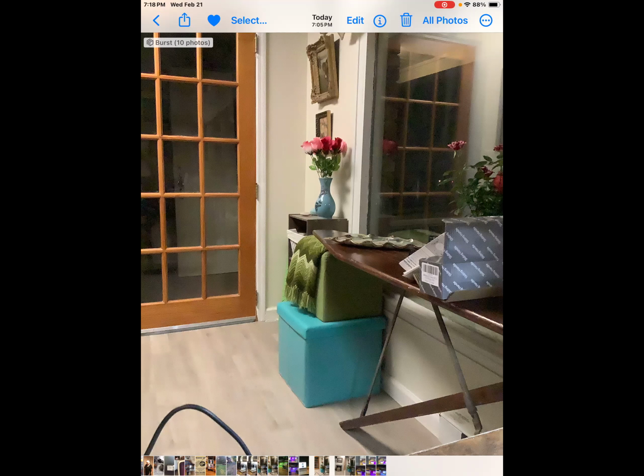I don't have as fancy a phone as yours, so I don't have the cinematic option. But if you do have that and you have the multiple lenses, you can go into cinematic and it gives more depth, more quality. It's a wonderful feature.